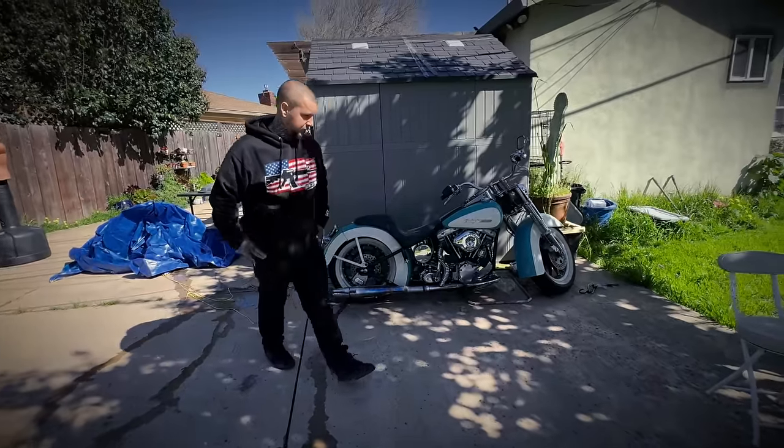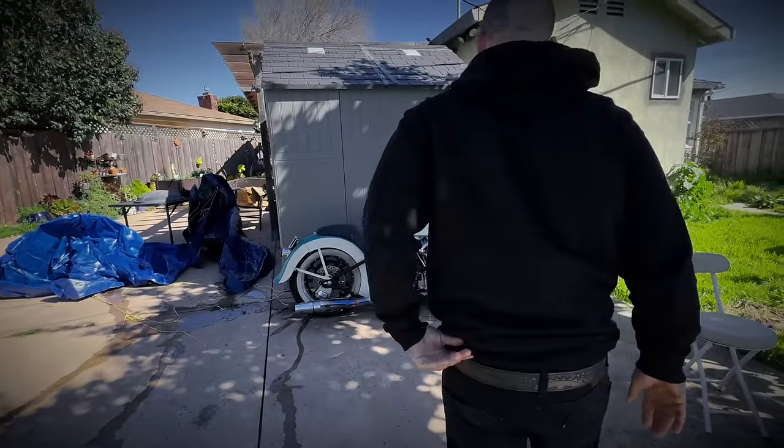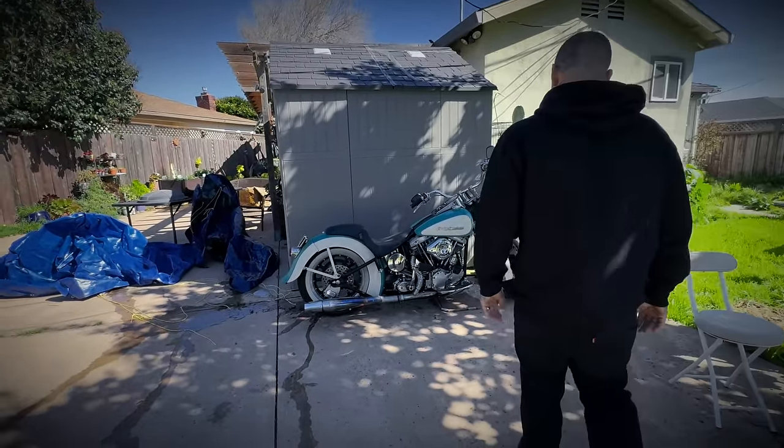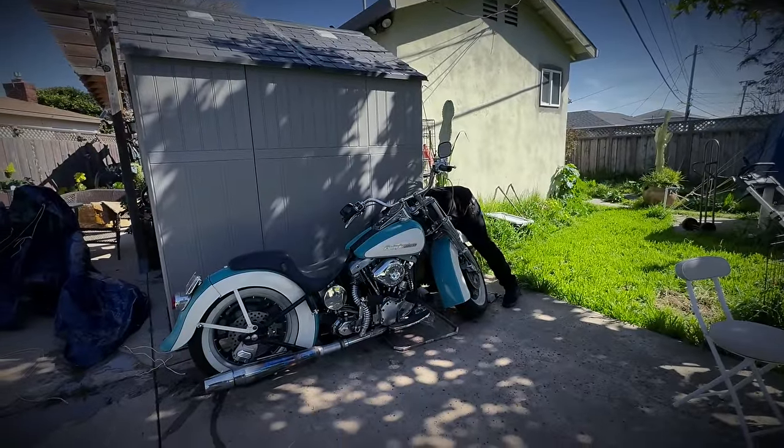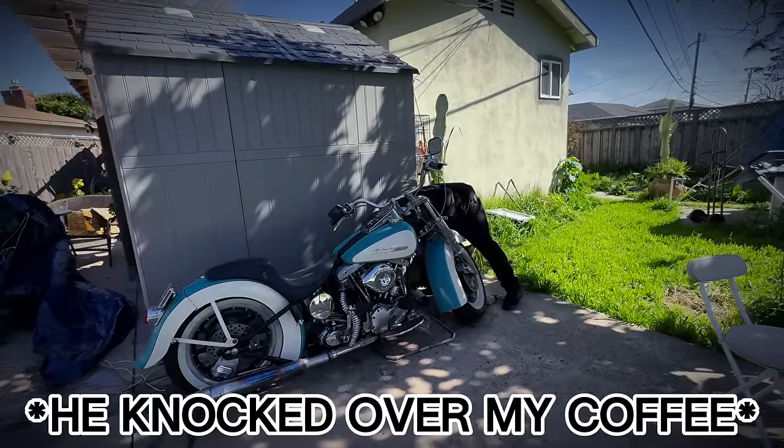Really, because the pictures I got were all from this side. Yeah. So you couldn't tell. It just looked like polished cases, really. And like, yeah, the heads and the cylinders are new style.